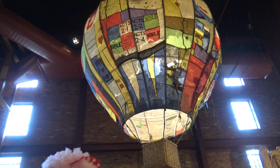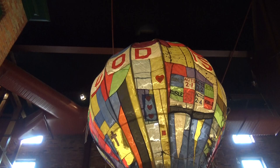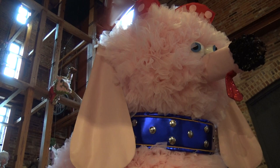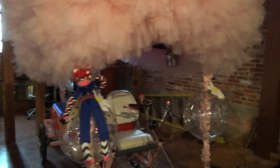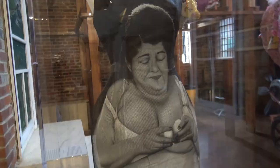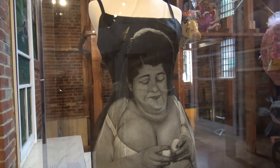Hanging in the middle of the room, a giant, beautiful hot air balloon. So God is love as it spins around. And the hot air balloon is right next to a giant kinetic sculpture from the Kinetic Sculpture Race 2023. Imagine you pedaling this giant thing that propels you along. It doesn't get any more Baltimore than this. So we have a screen painting made into a dress of Divine's mother eating the eggs from Pink Flamingos.